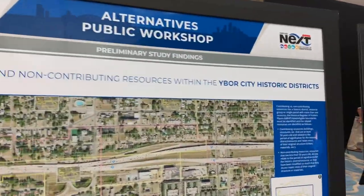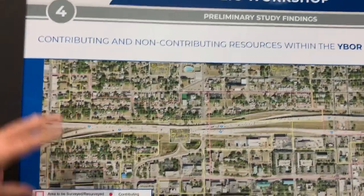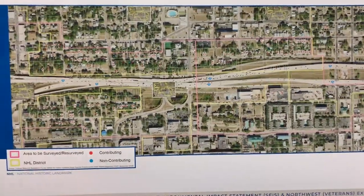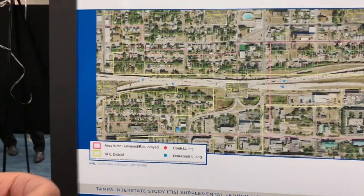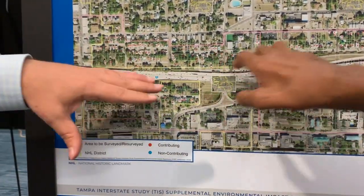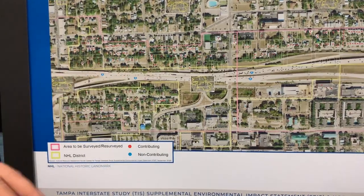We have the same thing in the Ybor area, where it has the historic district, but it's also a National Historic Landmark District, so it has a little higher level of protection. So this all is National Historic District? Right, the whole thing, though it's split up into pieces.